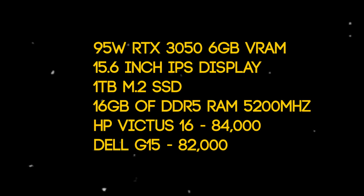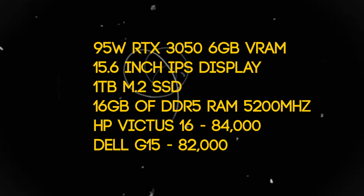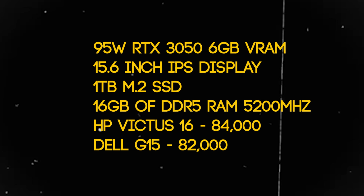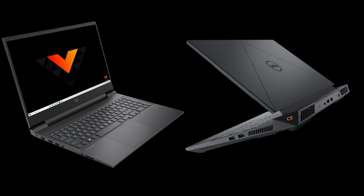Today I am comparing two of the most selling gaming laptops on Amazon to find out which one should be in your wish list. Now, the question that should be asked is why I choose only these two laptops particularly. So the thing is, both the laptops have almost the same specs, such as a 95-watt RTX 3050 with 6GB VRAM, 15.6-inch IPS display, although their refresh rates are different, a 1TB Zen 4 M.2 SSD and 16GB of single-channel DDR5 RAM. The pricing is also nearly the same, making them totally worthy competitors of each other.